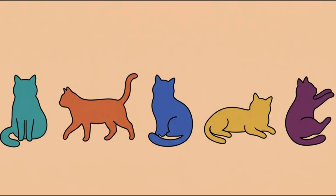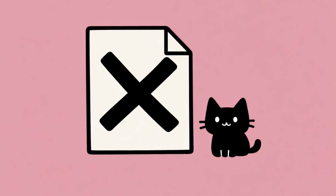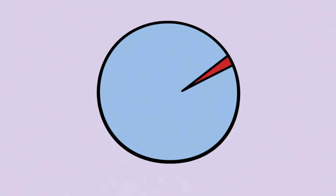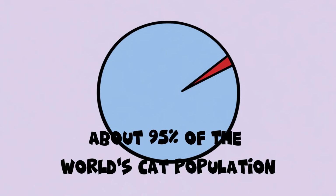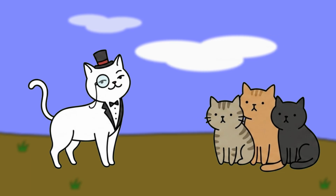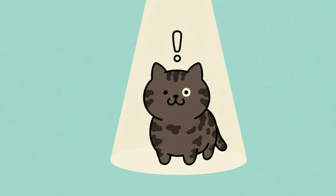Most cats you'll ever meet are just cats. Mixed breed, no papers, no pedigree. About 95% of the world's cat population falls into that bucket. But a small number belong to recognized breeds, and some of those breeds are shockingly rare.